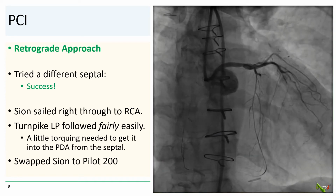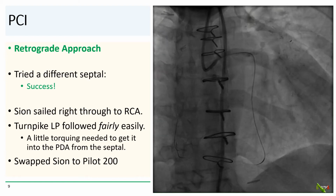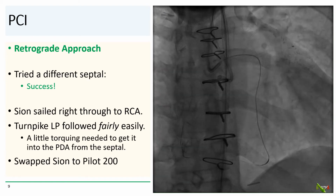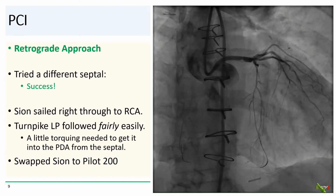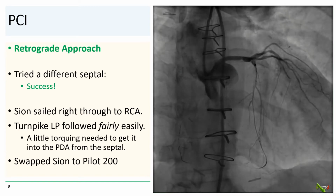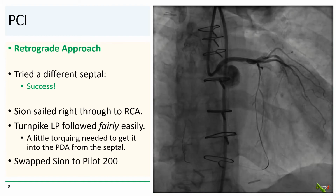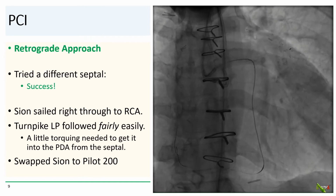Finally, we tried a different septal and success. The Cion at this point sailed right through to the mid RCA. And the Turnpike LP microcatheter followed fairly easily with just a little bit of torquing to get it to turn into the PDA from the septal collateral. We got the Turnpike LP all the way to the mid RCA as well and used it to switch the Cion wire out to a Pilot 200.